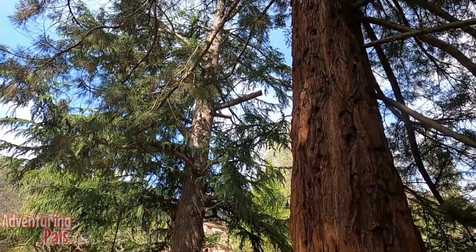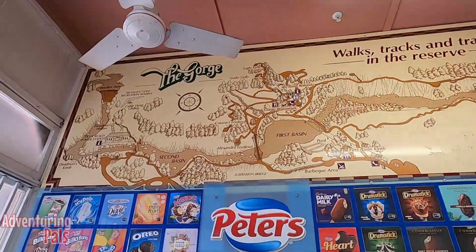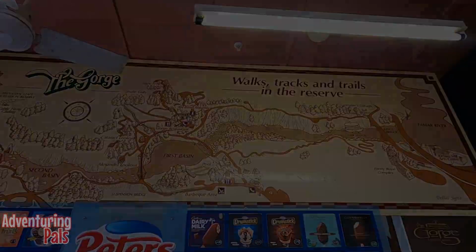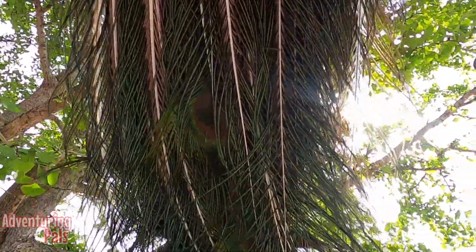Now, we only just scratched the surface, but they reckon if you want to fully explore it, it'll take up to 3 hours to walk the gorge. Now, if all that sounds like too much walking, then you should check out the chairlift. It is the world's longest single-span chairlift and could be a great vantage point.